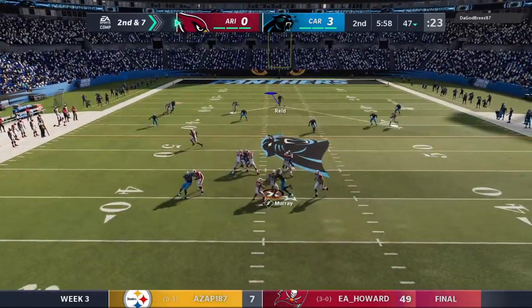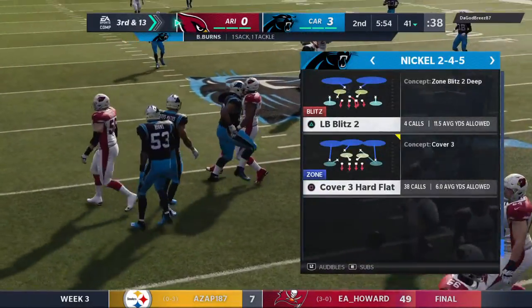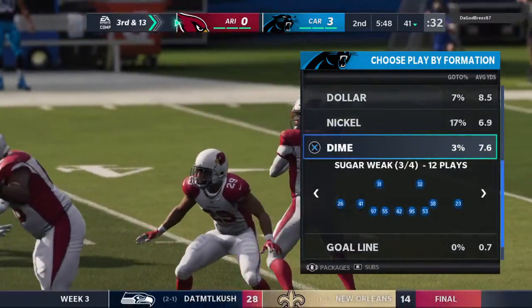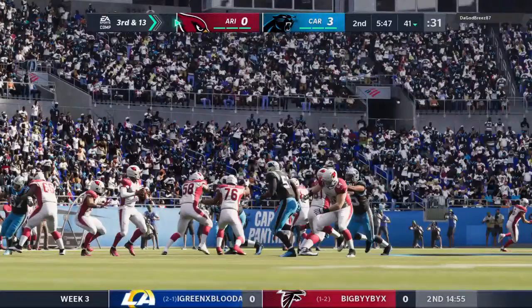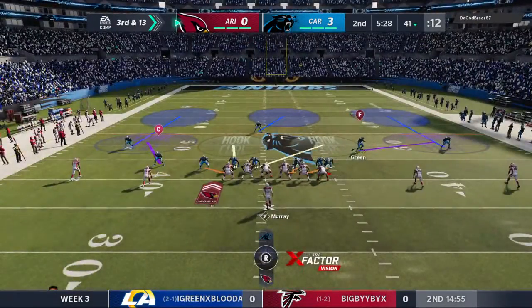Murray to air it out again. Pressure comes in. He's brought down. It's a Panther sack. Brian Burns. Credit him with a sack, and it goes as a loss of 6. Well, that last sack puts Murray and the Cards in a tough spot. 3rd and long.